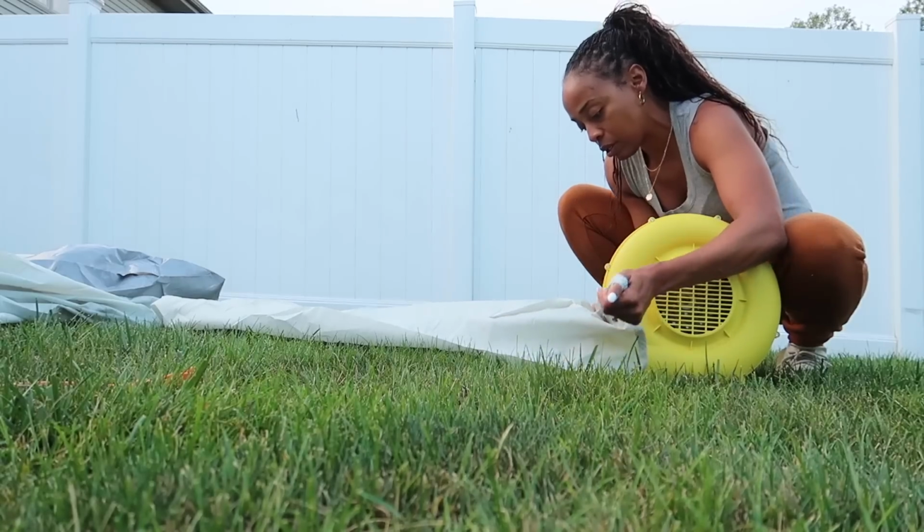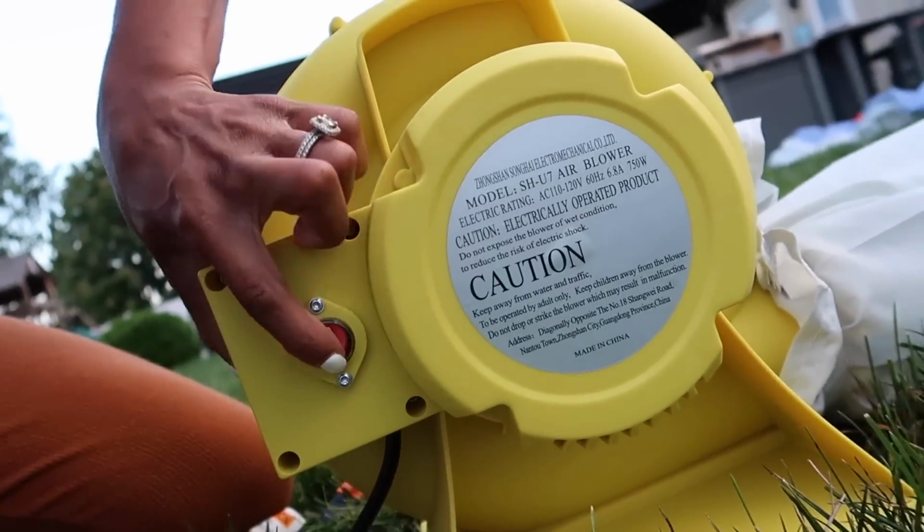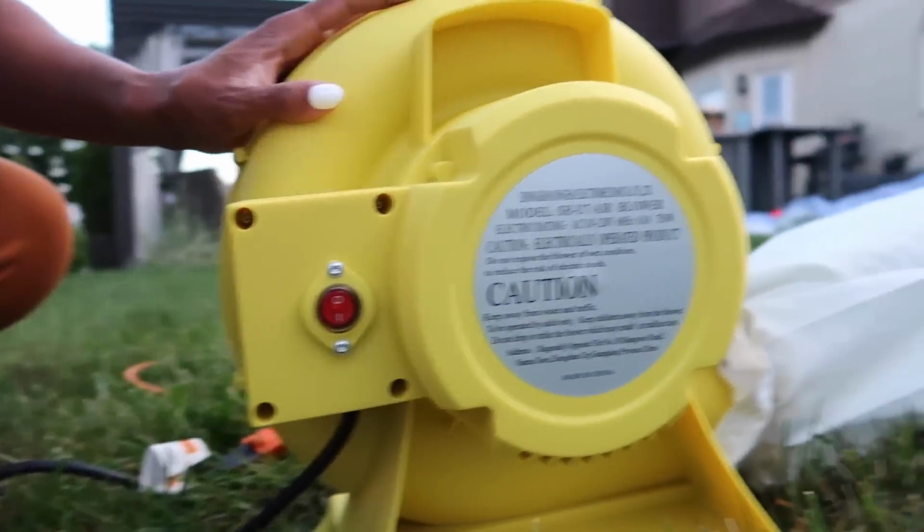The pump. Here we go. Look at Ann. Ann is looking like, what is happening?